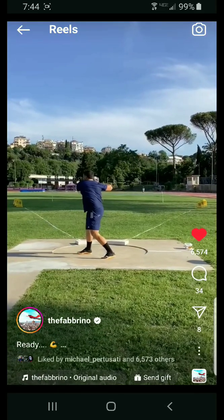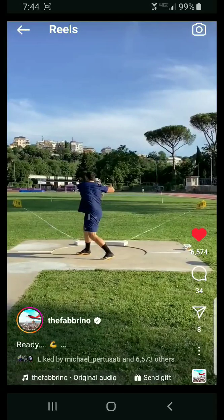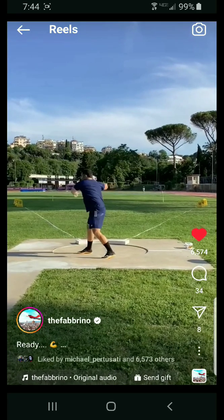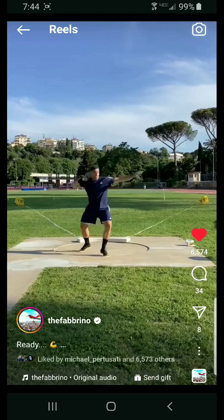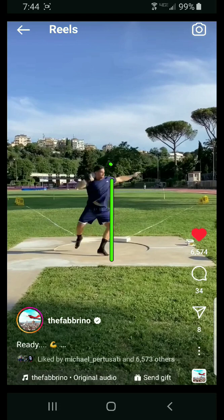So he gets here, winds, comes out the back, and you notice he doesn't go out. In shot put, unlike discus, it's not necessary to be super long out the back. Now you do need to get weight over your left, and he does. His armpit's over his knee and over his toe. So he has weight over the left, and he's balanced out the back.